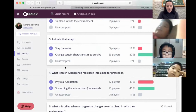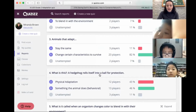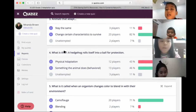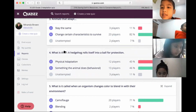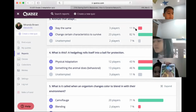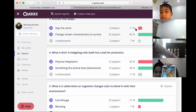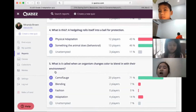All right. What is this? A hedgehog rolls itself into a ball for protection. It is something the animal does. Very good. Something the animal does. The hedgehog having fur or spikes would be physical, but rolling into a ball is a behavior.